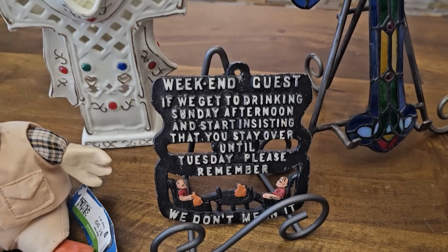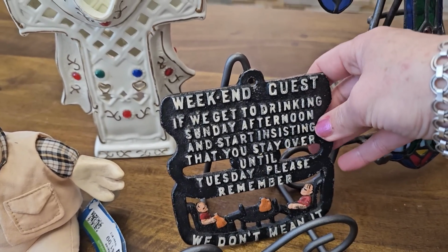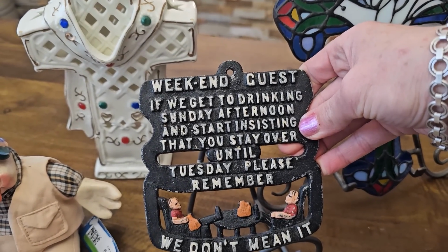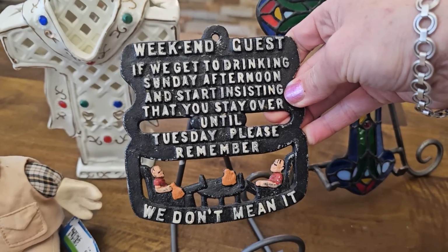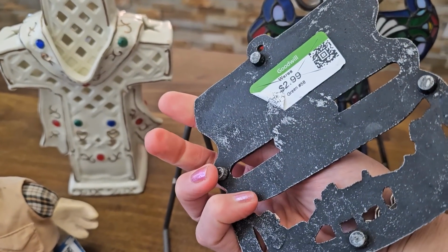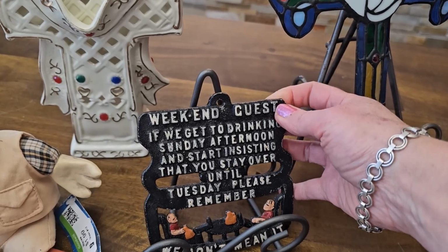Next we have this little sign that showed up in my booth inventory here. It's lovely. It says, "Weekend guest. If we get to drinking Sunday afternoon and start insisting that you stay over until Tuesday, please remember we don't mean it." It's cast iron. I had paid $3 at Goodwill for it. I am going to ask $15.